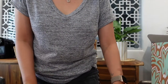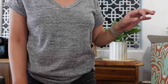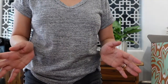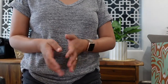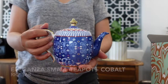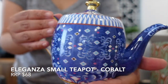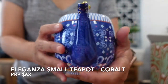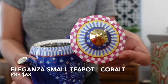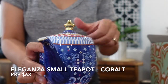The next one I bought separately. However, I didn't realize that they came from the same range. So now it looks like a set. I don't know if I'm gonna give it apart or I'm gonna keep it as part of a set. We have an Eleganza teapot. Just gonna show it around so that you would understand the detailing. That's the detailing of that one, also with a gold handle.